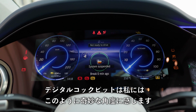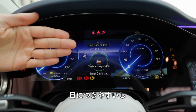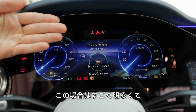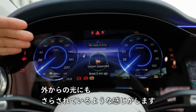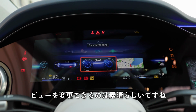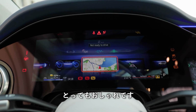Digital instruments, to me, they have a strange angle like this. Usually instruments are more upright, more visible, and also more hidden deep inside. This way, they are really bright and kind of open to light from the outside. Not ideal, I think, but what's really cool is that you can change the views, also have the map all over the place like this. It looks really fancy.